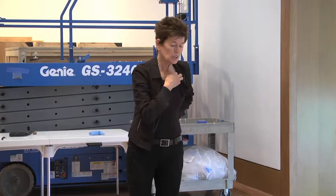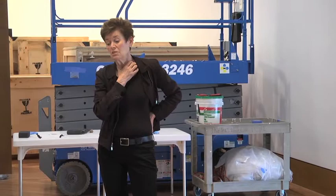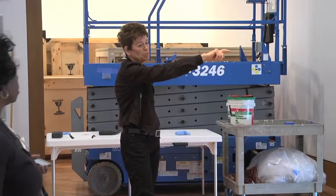And I'm still looking for other materials, but I have to say the wood has served me really, really well. So why don't you go around to the small room and you'll see the paper pulp pieces, and then I'll meet you in the other room.